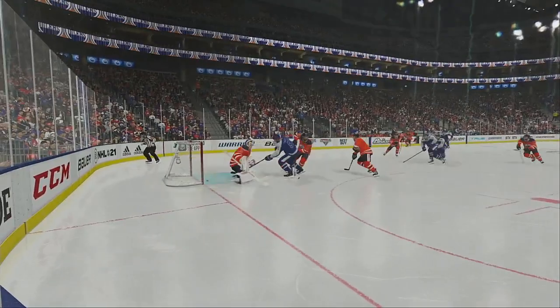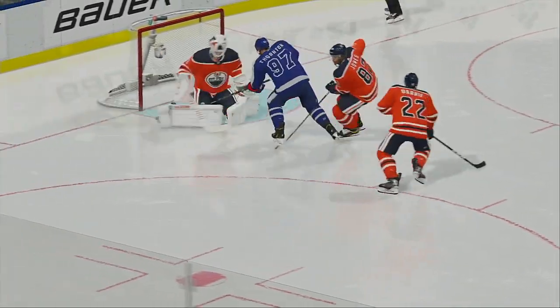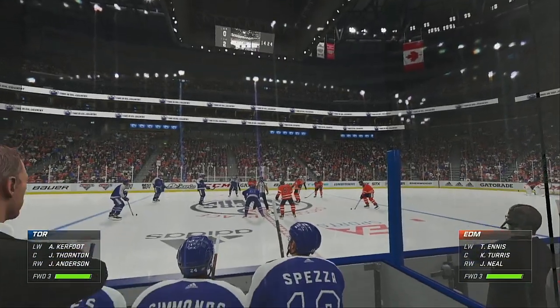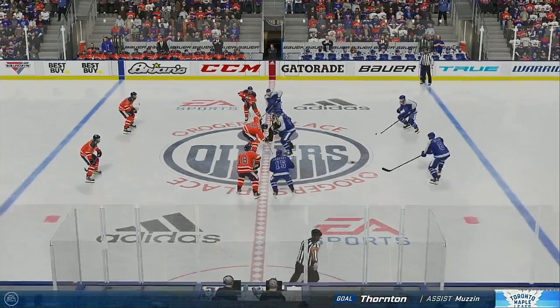I thought he was in good position here to make the stop, but this puck goes right through him between the legs and into the net. Inching closer to the midway mark of the period, the Leafs have recently taken a 2-goal lead. They'd love to build on it.